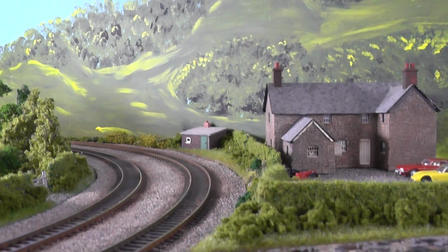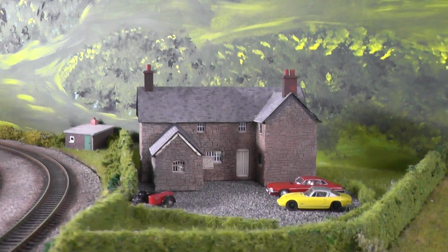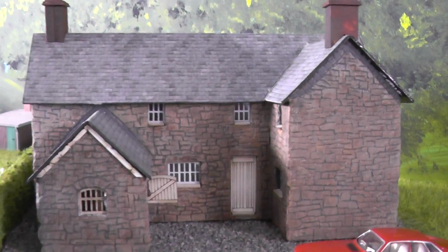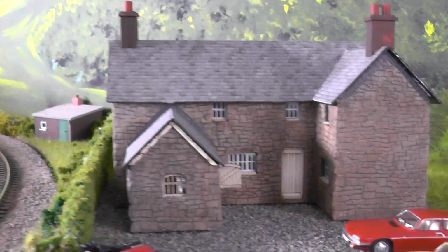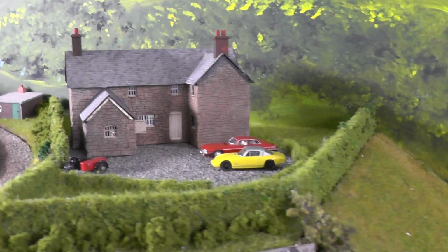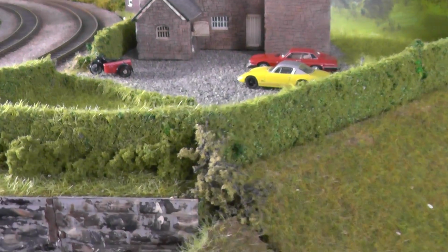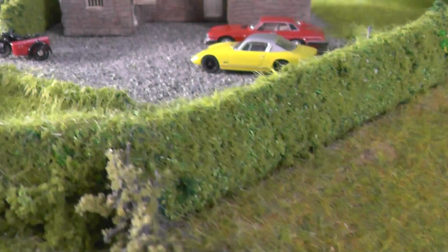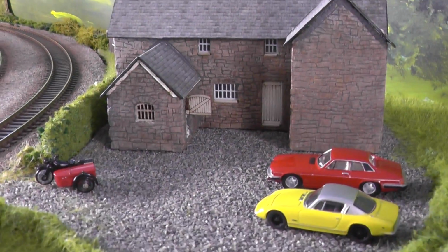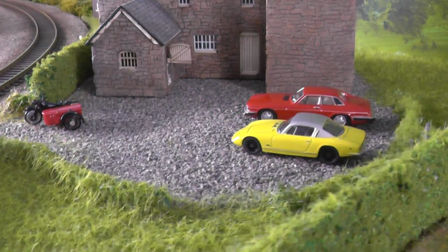So what we've been up to, obviously this cottage or house that I did with the scribed stone effect has been sat here for quite a while, and I decided to scenic in this little corner. Got some trees to do on that embankment. Obviously the hedges are made out of old pan scrubs, with a little bit of scatter stuck to them. A lot of fine detailing to do, but I thought I would have a week of doing a bit of scenery.